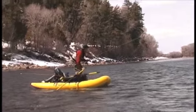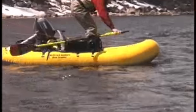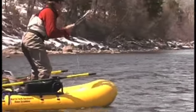You can see how the aerodynamics of the Unitrack pontoon design handles the stiff afternoon wind of the South Fork with ease.